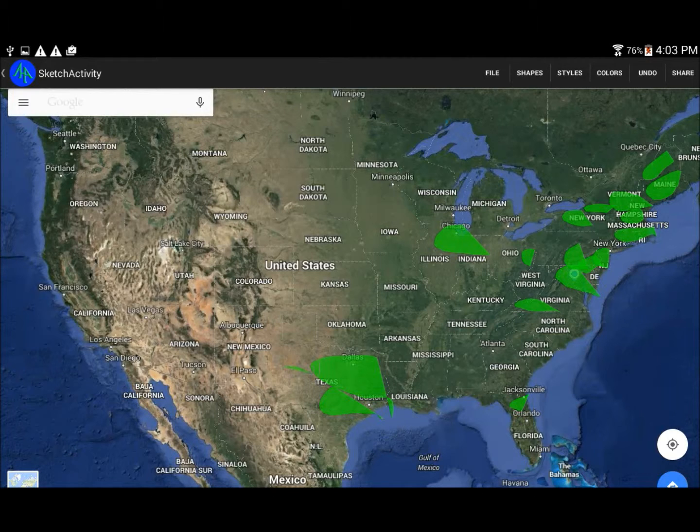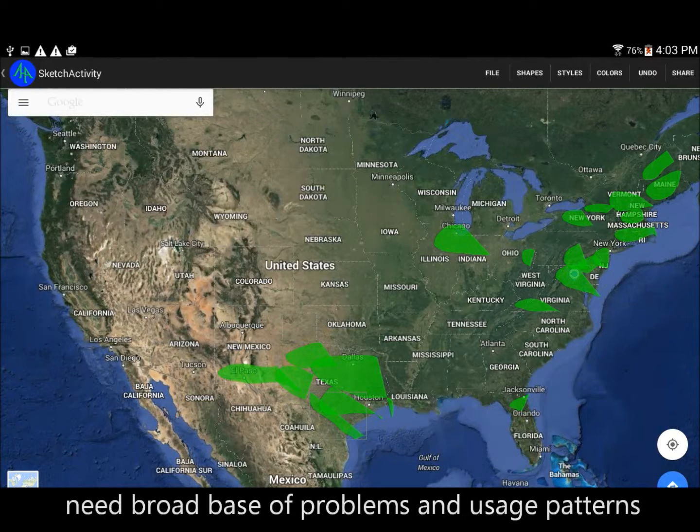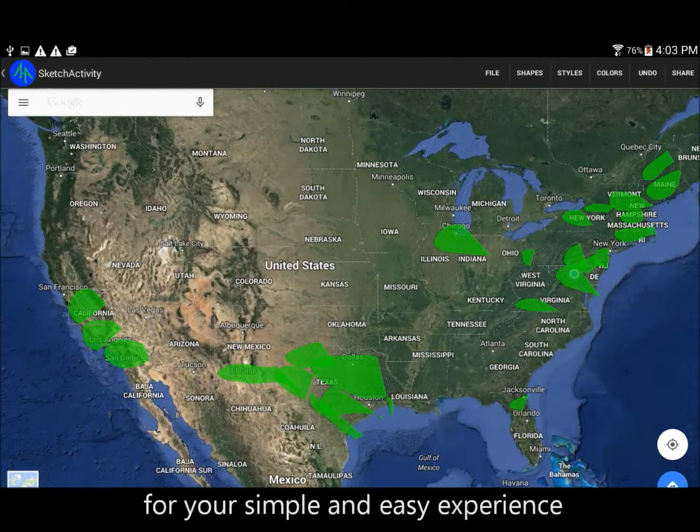Also, while there are many common patterns, electrical usage is very dynamic and very difficult to understand. We need a broad base of problems, mysteries, and usage patterns to optimize the app to make your experience as simple and easy as possible.